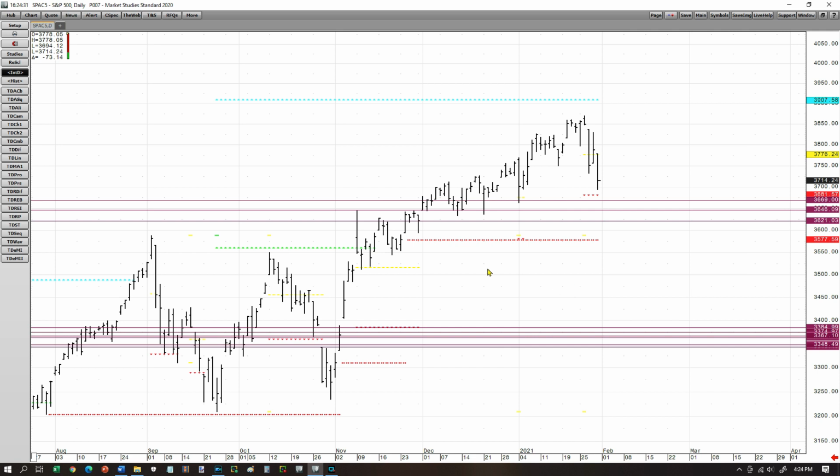This is a DeMark chart as of the close on Friday, January 29th. DeMark charts and indicators are proprietary tools from Market Studies, LLC. This is the S&P 500 again, potential support. We really covered this in the past. This represents potential support. This represents a potential upside target that has not been met yet at 39.07. This potential support in this area, this is a TDST level at 35.77. Remember that. 3,500 comes up several times in the video.